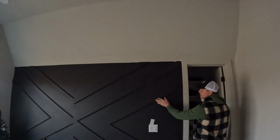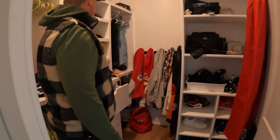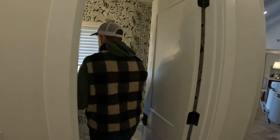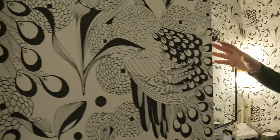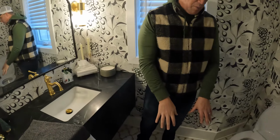Every one of these rooms has got some sort of wood panel design. They've all got their own cabinets, and I certainly didn't grow up this way. I lived in the basement. I love this bathroom. This is probably one of my favorite bathrooms. I like the wallpaper she picked out. I like all the fixtures that she chose. I love the floor. We picked this together.